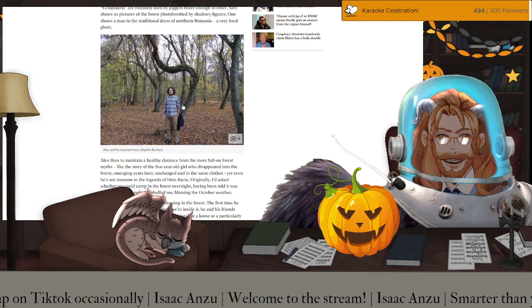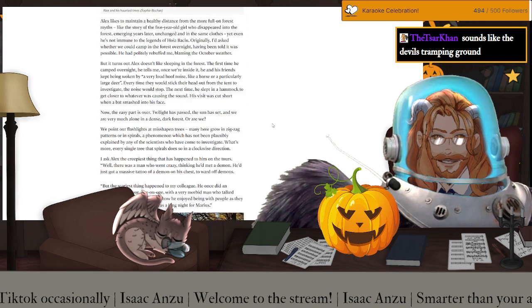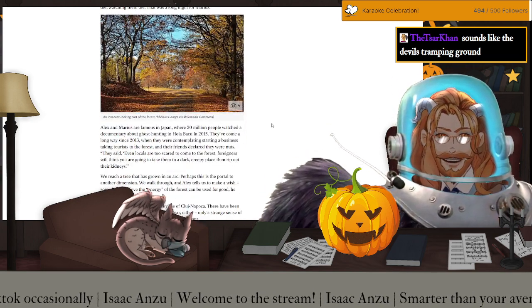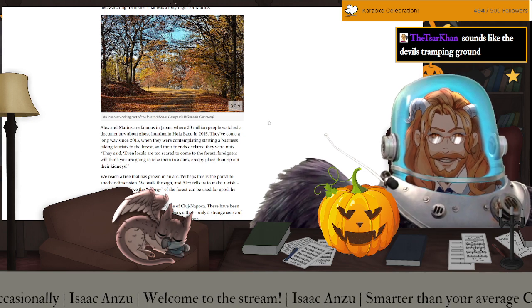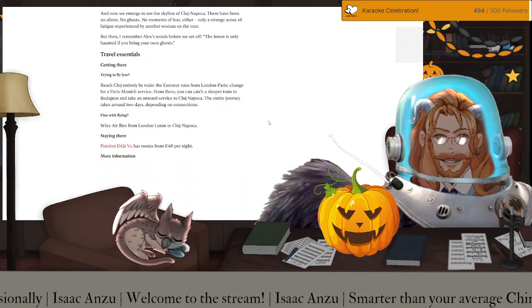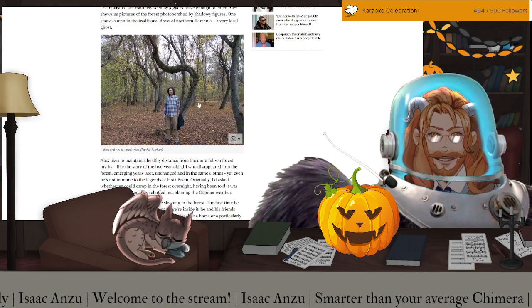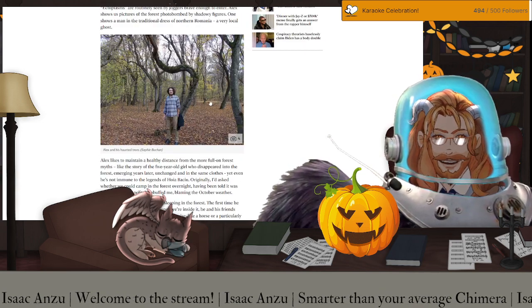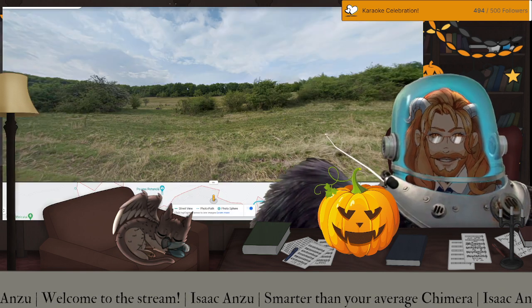Alex and his haunted trees. Look at Alex. Look at his haunted trees. Sounds like the devil trip. What is this meme you're pushing here, Khan? I don't know. But yeah, that is a cool tree pattern. And apparently no science can explain it.